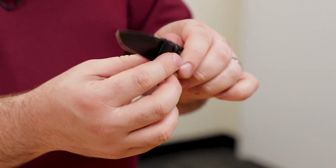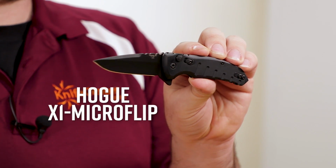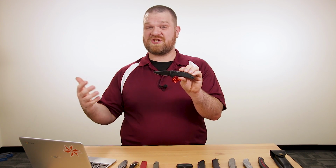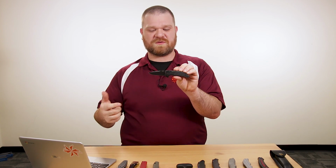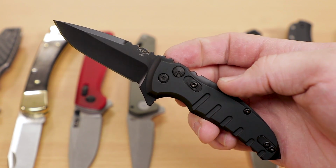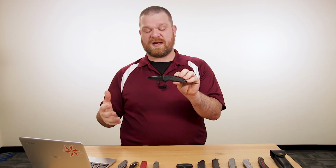So next up is another American-made knife. It's the X1 Micro Flip from Hogue, which, as far as I'm concerned, just might be my favorite product that they make, period. And the whole line of them, the whole line of Hogue, HK, and SIG actually is on sale. Hogue makes all those knives for those 3 different brands. Now prices on these vary. We've got these marked down right now to just over $114 for some models, and we go up to just over $122, which is what this all black version is running right now.